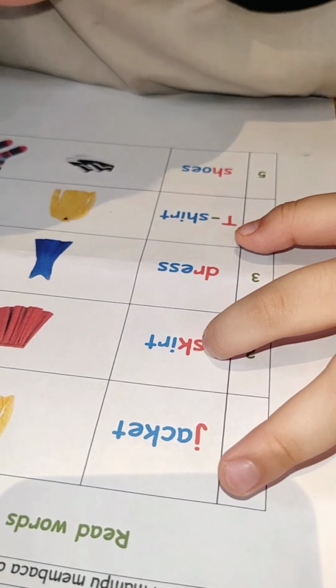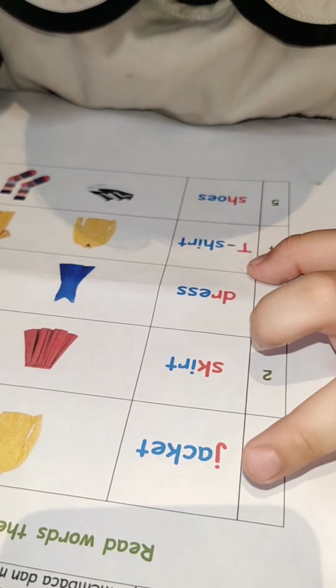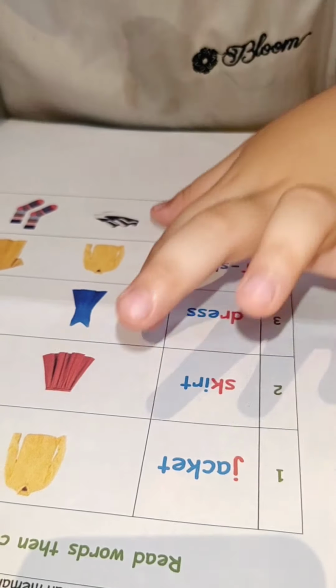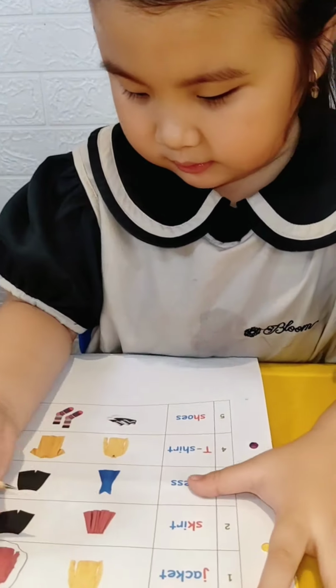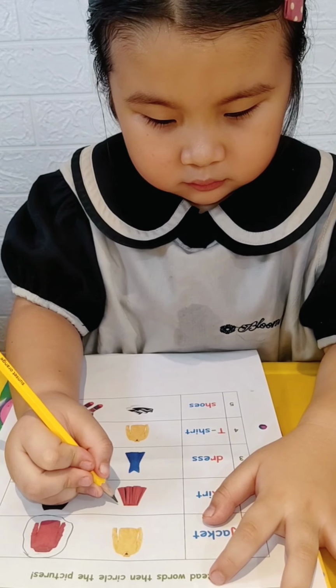Letter apa yang merah itu? S-K. Apa? S-K. S-K, terus I-R-T, jadi S-K, skirt. Skirt. Yuna, skirt. Skirt itu yang mana? Ini. Which one is skirt? This one. Good job.